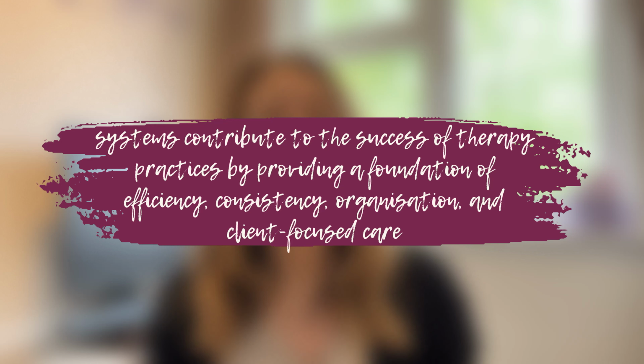So how do systems contribute to the success of your private practice? Systems contribute to the success of your private practice by providing a foundation of efficiency, consistency, organization, and client-focused care. You want to be able to automate and systematize as much of the private practice admin as possible so that you can do what you love doing best, which I would assume is the actual therapy.